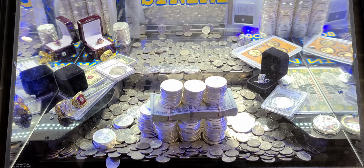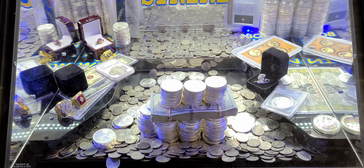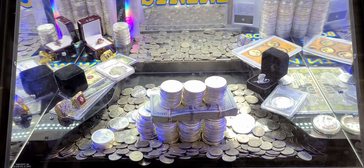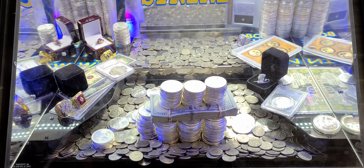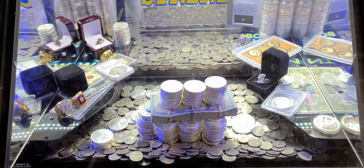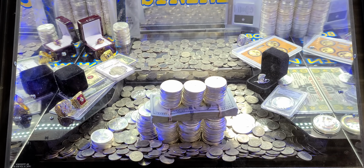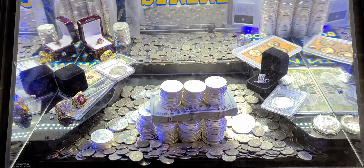Dropped a couple quarters. Looks like the rest of the silver fell off the top shelf there, so maybe I can get some more movement with those bigger pieces behind the stacks. I think it's probably the most foundationally sound stack of silver they've had yet.